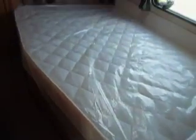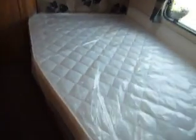Huge fixed bed here with a nice matching headboard. Lots of space underneath that bed for storage. Lots of storage cupboards above there too. In the corner here you've got your nice big double wardrobe. Storage area there to store your table and a mirror.